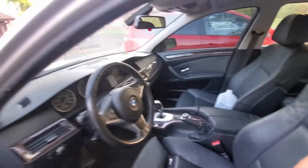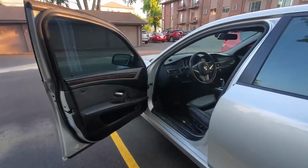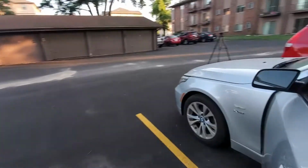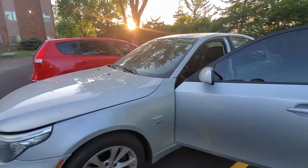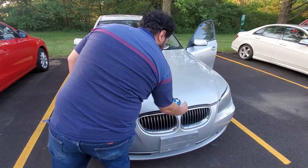You look at it and this car looks like a frontline ready vehicle, but if you take it to a mechanic, it will still cost you about $3,000 to put it back on the road in reliable condition. And let's talk about it in the next section. All right, let's take a look at this engine.